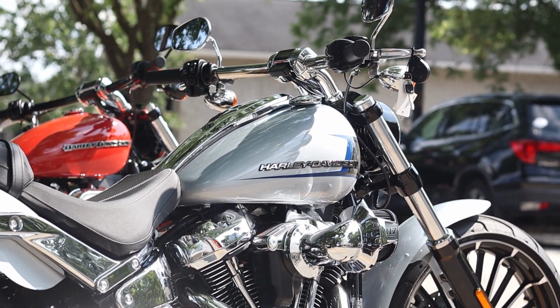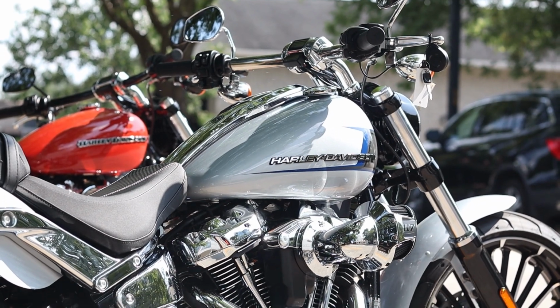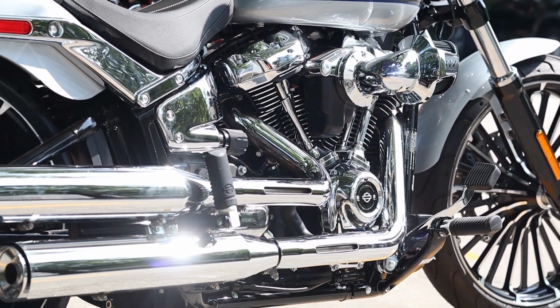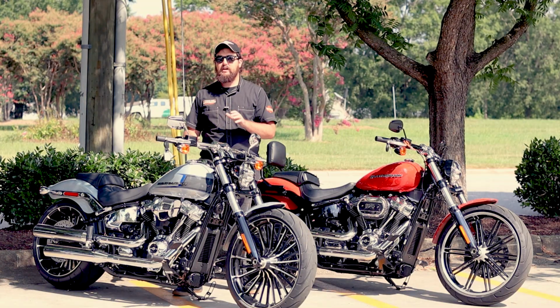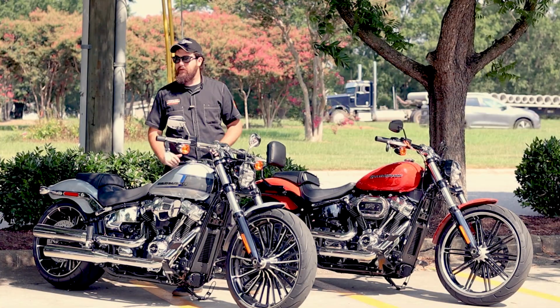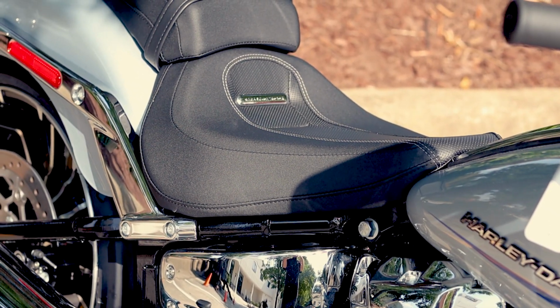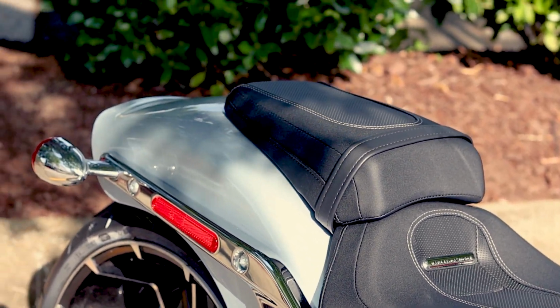So you've got a 5 gallon tank on this motorcycle, feeding this 117 Milwaukee-Eight motor going into that 2-into-2 exhaust. Before, you only had the 114 with the 3.5 gallon tank. It was cool, but this motorcycle you're going to find is just a little bit better. To better accommodate that 5 gallon tank, you have a redesigned seat, very similar to the one before, but this one you're going to feel just a little bit more locked in.